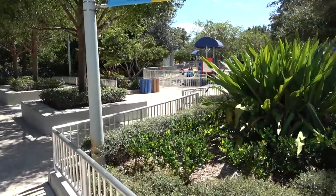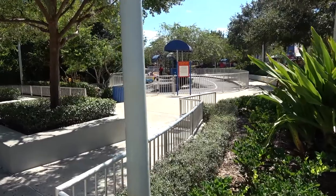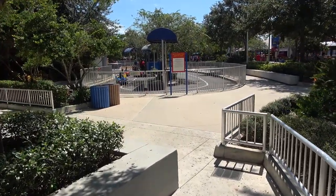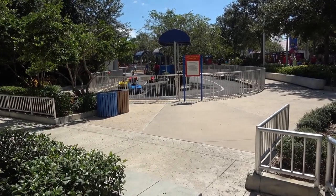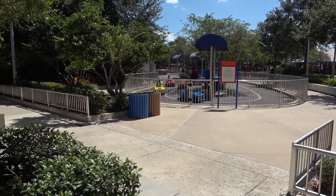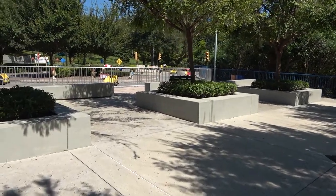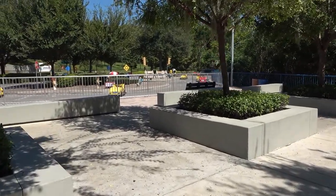If you guys have ever watched any of my videos, I've showed plenty of these driving schools off. I think Legoland's is one of the better ones, though. But you can see the little carts over here. That is the little baby track. And this is the more intermediate one over here. It doesn't seem to be anybody running right now.